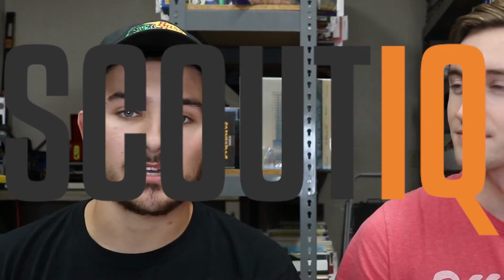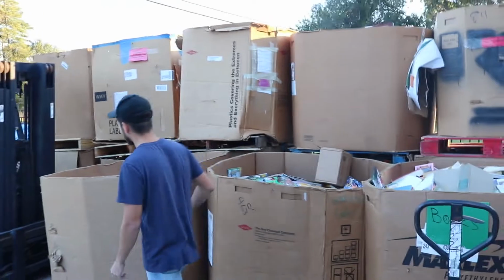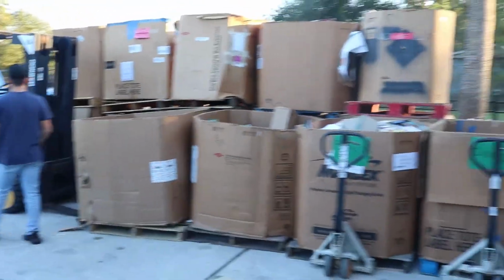So when I first started, I actually used a software called Scout IQ. It's a software you can download on your phone. It's an app, and it's a monthly based subscription, which does not cost that much. You could use your camera on your phone to scan books, or if you would like to be more efficient, you can buy a Bluetooth bar scanner off of Amazon. It's around $20, $30, $40, and it will speed up your productivity a ton.